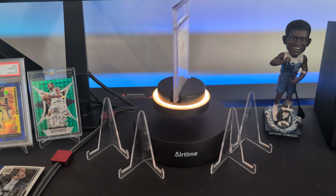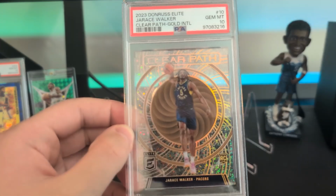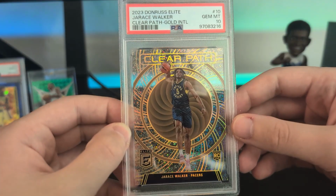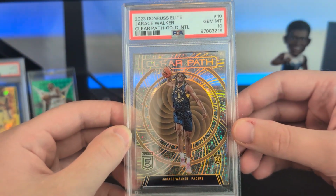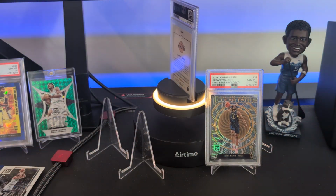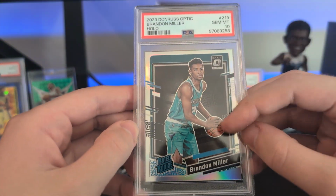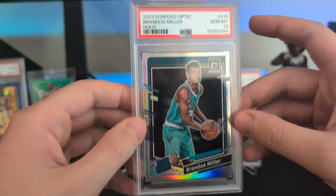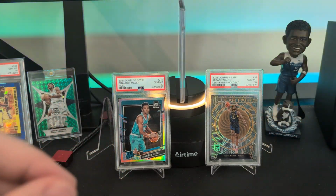Getting into some basketball cards here. Got a Clear Path. Let me make sure that the focus is right. Got a Clear Path Gold. Just a great card, especially when it catches the light just right. But we got a 10 on that. Well, I have a couple acetate cards in the mix here, so we'll see the grades on those throughout. But kind of hard cards to get a 10 on for the acetate. We got a 10 on the Brandon Miller hollow. Looks like we're getting a lot of our 10s out of the way early.